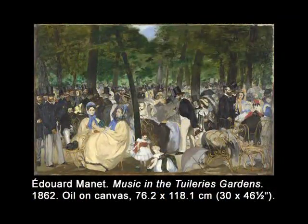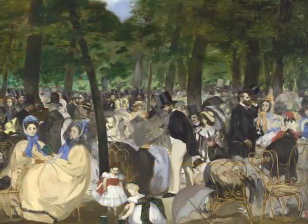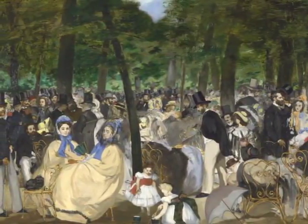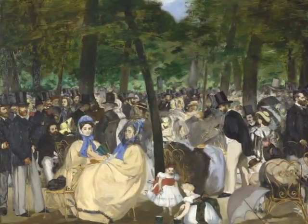A few years earlier, Manet had painted a scene of modern life called Music in the Tuileries Gardens, signed and dated 1862. His friend, the writer Charles Baudelaire, was encouraging Manet and other artists to paint the reality of their world, not the past. It was not just a random slice of life in Paris, however, that he shows here, but in fact, it is about Manet's life specifically as interpreted through art.